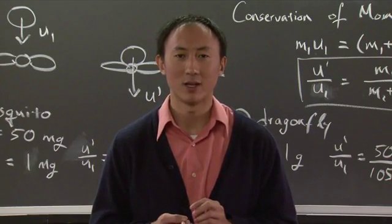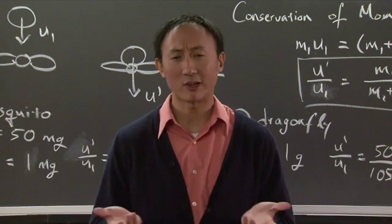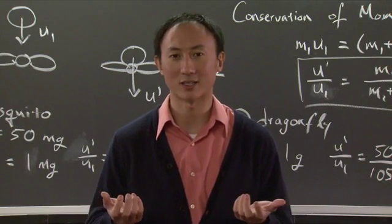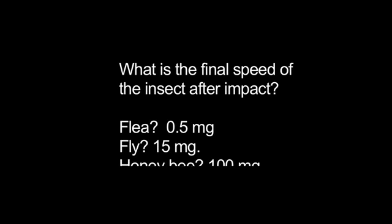grams. Now, with your neighbor and with your teacher, try to figure out what happens to the other kinds of insects. What is the final speed of the insect after it's struck by a drop, if the insect is, say, a flea, a fly, or a honeybee?